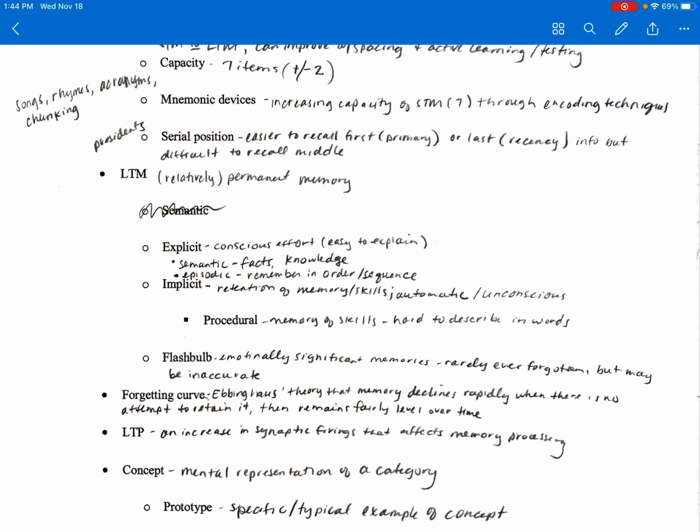Long-term potentiation. This is an increase in the synaptic firings that affects memory processing. So when I say, this is a big old fancy word, we're really talking about long-term potentiation at the neural level. We're talking about in the basal ganglia, right below the cortex, where this is happening. So this synaptic change essentially means we're learning. If you think of last chapter, what learning meant, we see that this increase in synaptic firings is learning, which means then we can remember it. And so long-term potentiation and learning go really hand in hand from a biological perspective.